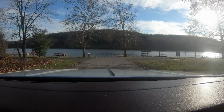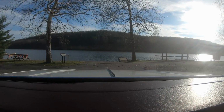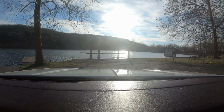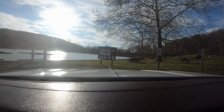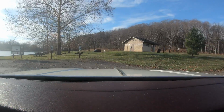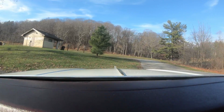Ooh, be a bad spot to lose brakes, would it not? You can see down here's the boat ramp. I guess it does swing all the way down, so it's a nice pretty view off into the lake. This is reserved for the handicap boat parking, but you can see it's pretty nice. They even have an electric car charger up here, which is interesting.